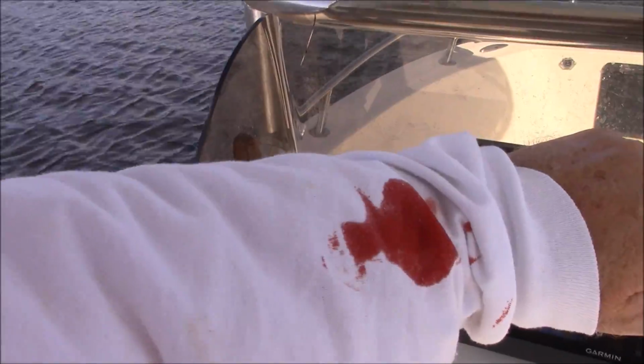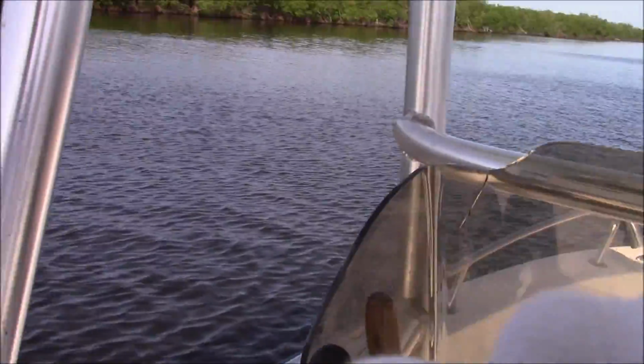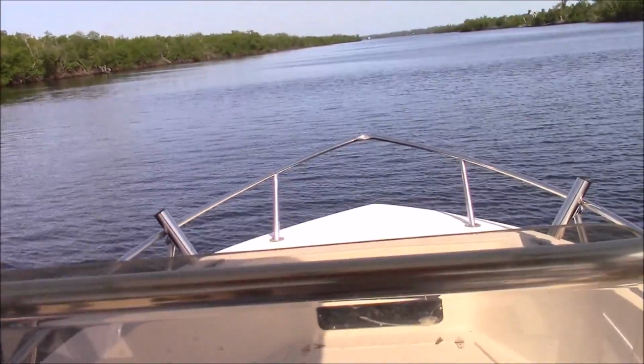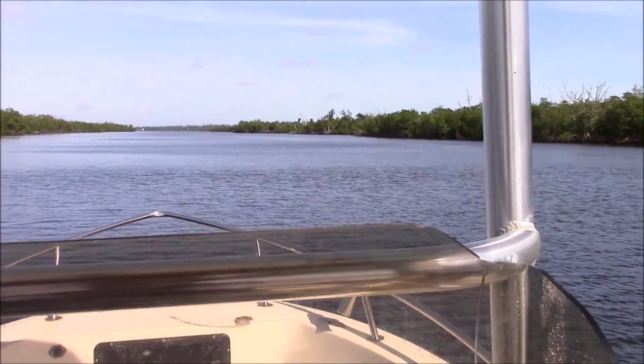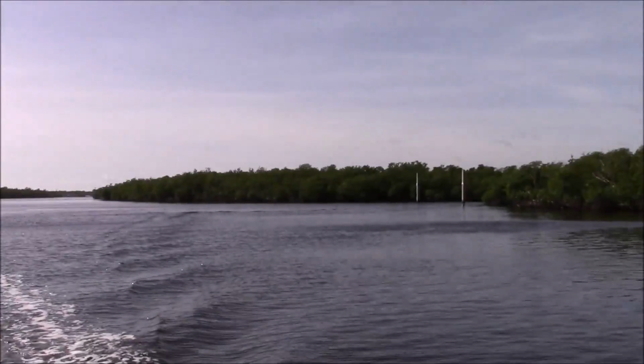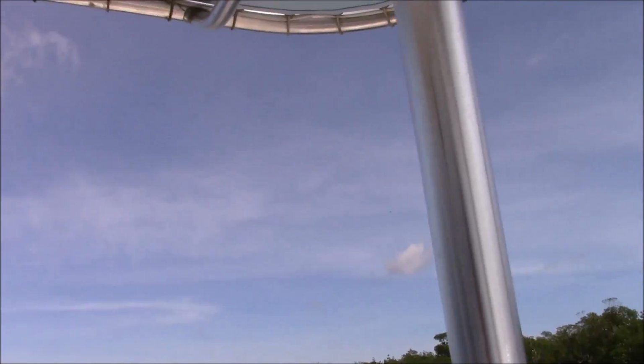Yikes, we got a bleeder. I reached inside my console to grab something out, and I filleted my arm on the sharp top lip of the console there, so oh well. I've lost enough blood in my life. A little more won't hurt, but so far it looks so good. I mean, mangroves are all still here. We've got a bald eagle flying around right there. Good sight to see. I haven't seen one of those in 4 or 5 months.